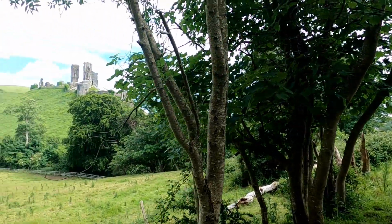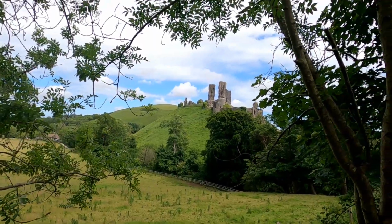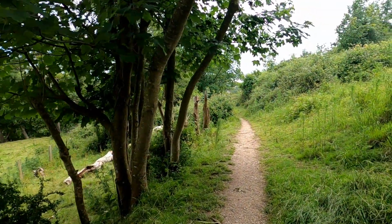So guys, there's a quick look at Corfe through the trees. Gonna go there today maybe? Don't know.